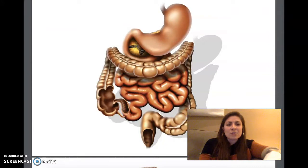Which organ system includes your stomach? Yes, it's the digestive system. Your stomach works closely with other organs, each made up of different types of tissues and different types of cells to perform different types of jobs. Soon, you'll be able to name all of the other organs that work together with your stomach to help digest or break down your food.